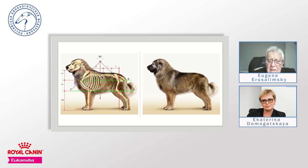The next postulate is named a 90 degrees angle by the axis of the pendulum. The term pendulum I use quite conditionally. This is the angle which is created by two lines. One is along the shoulder blade median line, and the other one connects the hip and the iliac tuber. And this is the point of intersection, and this is a 90 degrees angle.